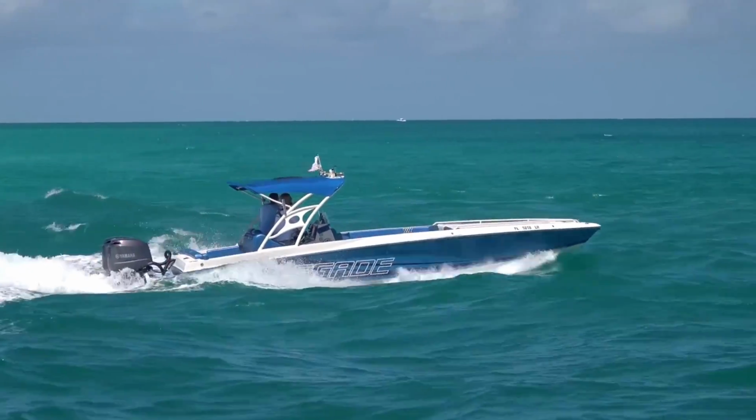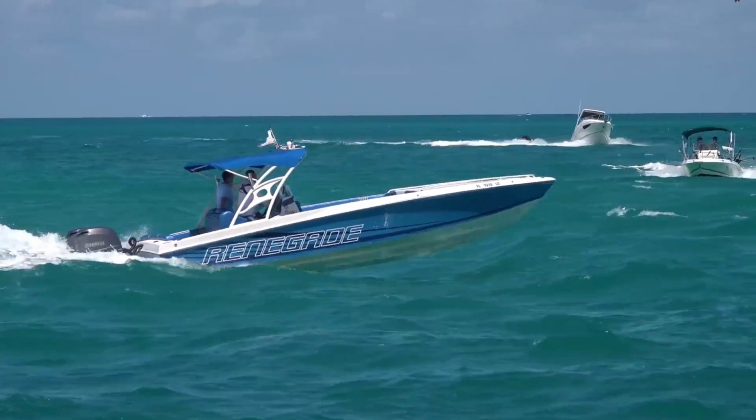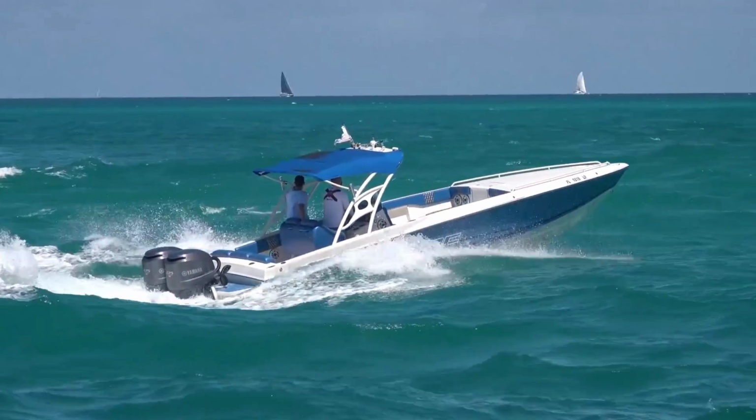I have seen these boats in action in some nice poker runs. These things can haul tail and handle some pretty rough conditions. Why these guys are taking it so easy, I don't know, but because they are, I'm going to go ahead and give this round to Haulover. Let's see somebody else get it done in Haulover.